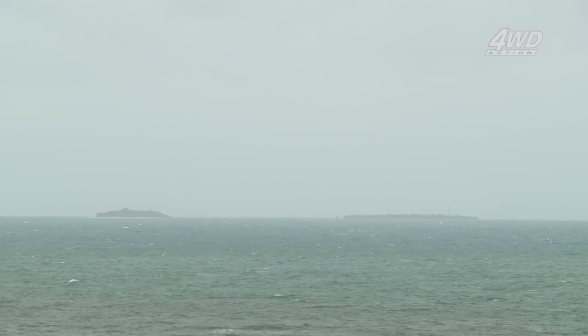Does anyone know what them islands are out there? Yeah, it says it on GPS. Hunnable Isles, the ones to the northeast. Yeah, right.